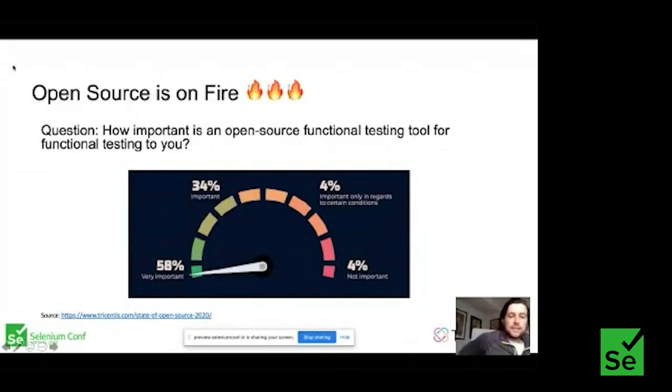So you'll see here a nice little graphic from our survey. One of the first questions that we asked in our survey, which is very relevant to this, is how important is an open source functional testing tool? So that would be things like Selenium, Appium, et cetera, to your functional testing process. And you'll see that between the people who said it was very important and important, 92% of those people that we surveyed said essentially that they wanted or needed to have an open source tool for functional testing, which is why we say that open source is on fire.